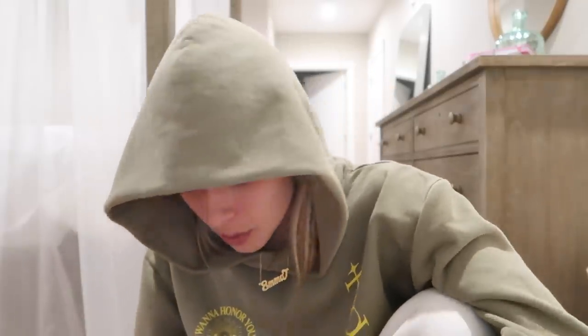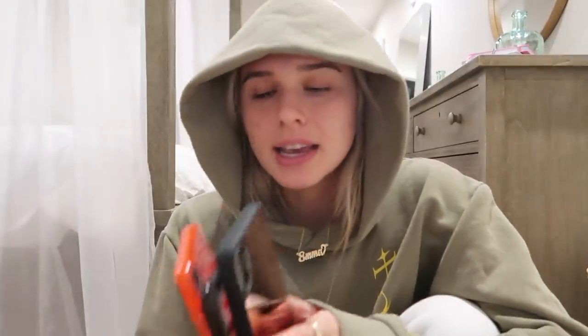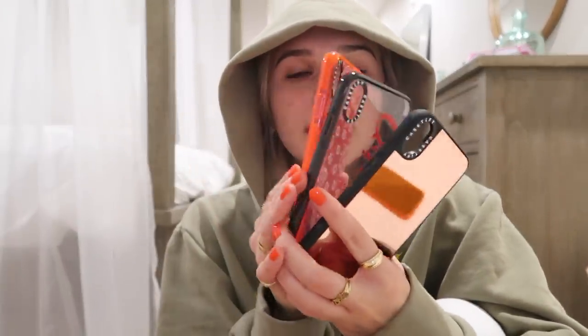So moving on to phone cases. The phone case I have on my phone right now is this orange one. I've had it on my phone for months now. And Caseify sent me three new cases, which are so cute. This one looks like a bandana. It's that type of print and it's red, which I love that color. This one says, I literally don't know.